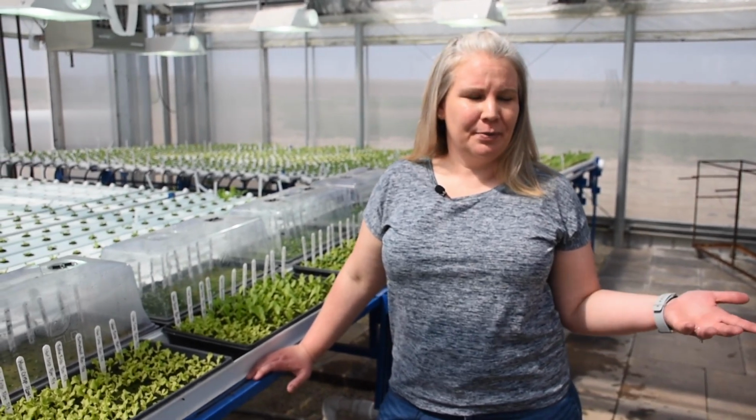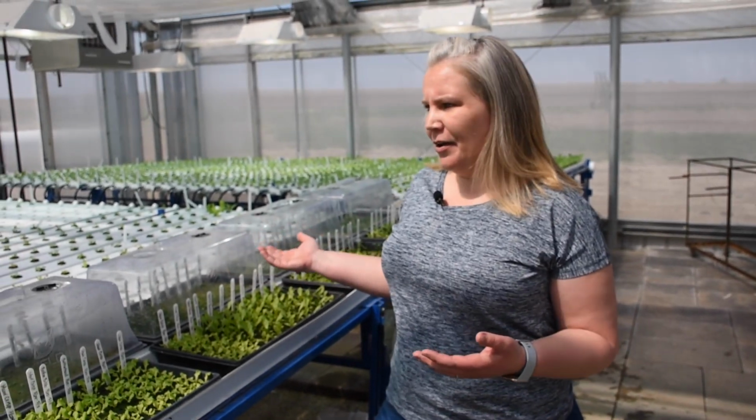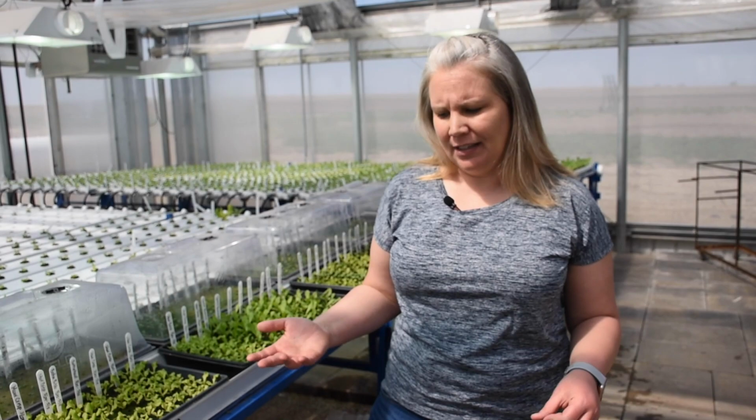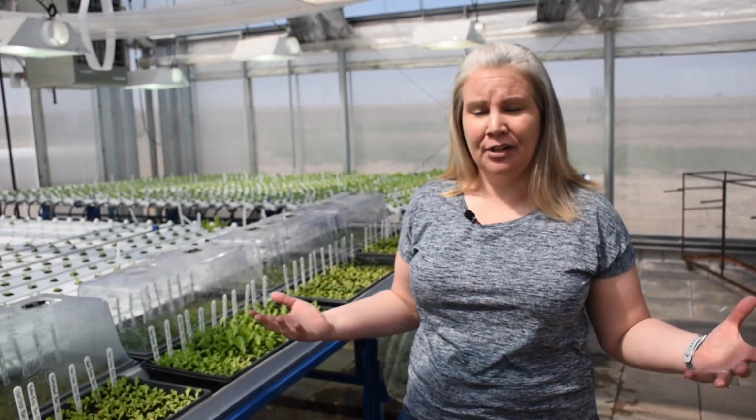The difference between aquaponics and hydroponics is growing of lettuce in water and adding the nutrients and chemicals through the water. Where our aquaponics system, the nutrients are actually coming from our fish. Our fish and tilapia are raised right here in the greenhouse, and they share the water with our lettuce.